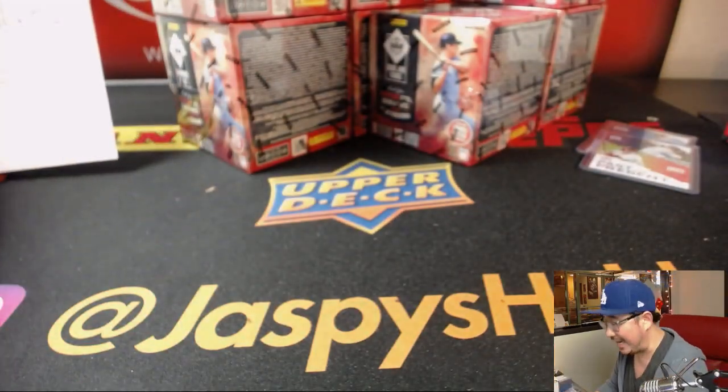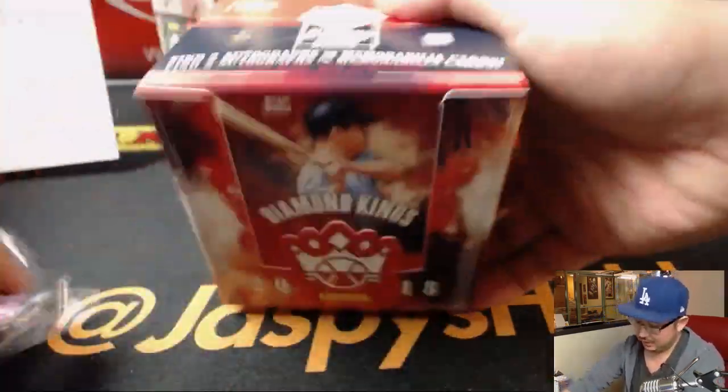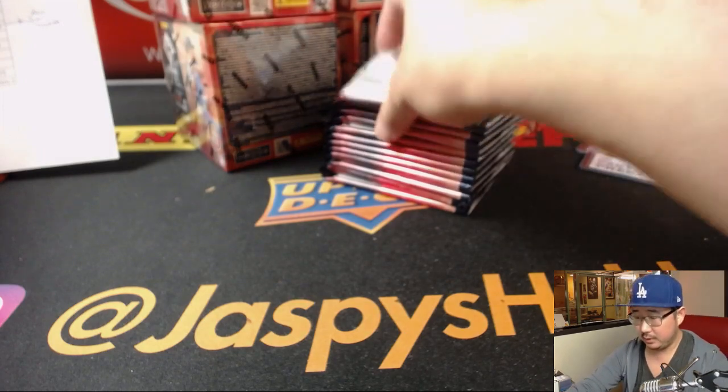New York Baseball Giants getting the Jim Thorpe. According to groupbreakchecklist.com. All right, good luck. Here we go.